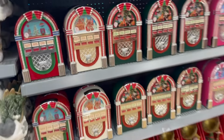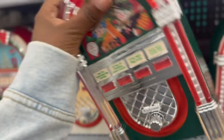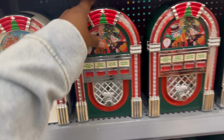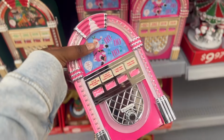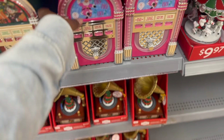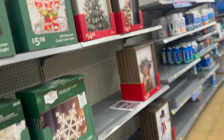Are these like little music boxes? I don't know what these are. Yeah, a holiday jukebox. They have a ton of those. They even have it in pink for the girls that love pink. Ooh. So, it's coming. What are they? Ooh. I wanted to see these. Look at these. I'm like skipping over stuff.